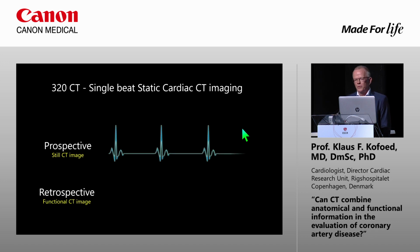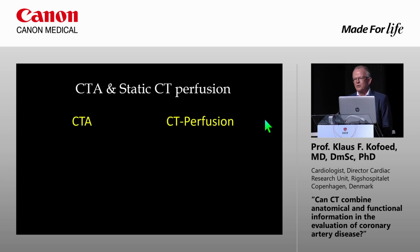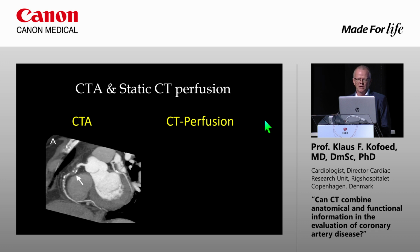Of course, you all know this. You can do CT by two approaches, prospective or retrospective. And why is this of relevance? Well, it is because already now, if you're doing CT angiography, you can get an image like this.